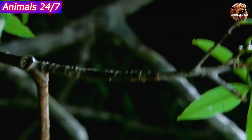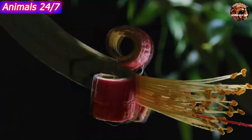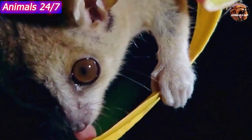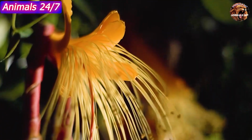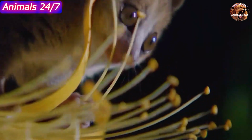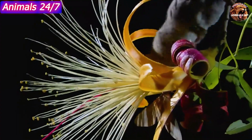At the same time they secrete sweet nectar. It's a good time for mouse lemurs, an annual sweet feast not to be missed. They gulp down the nectar, occasionally catching a few moths to enrich the taste. In the process of feeding on nectar, pollen sticks to them and is carried between different plants. The baobab's pollination plan has succeeded.